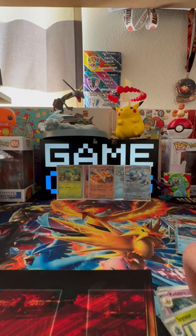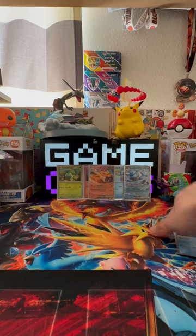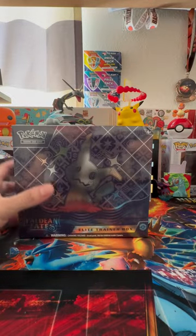And then, yeah, we got into our actual pulls, our finishing of the binder. We got to show you guys a sneak peek of the binder in its entirety. So let's, I think it's time for some Paldean Fates.